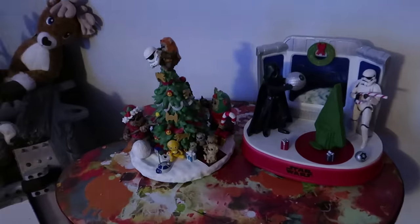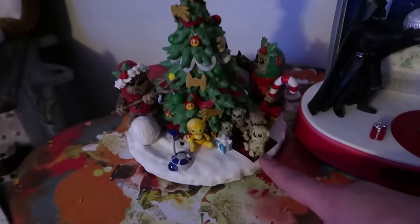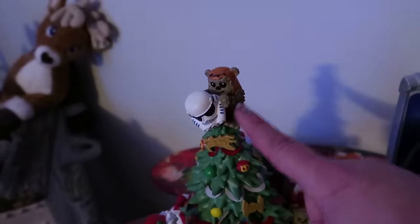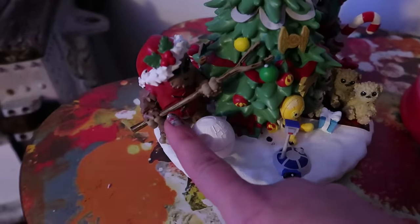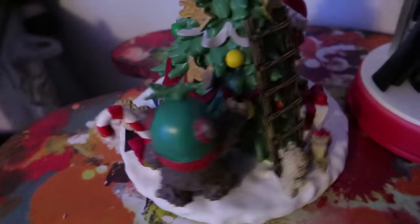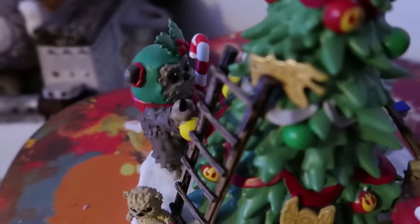There we go. And then over here, I have a couple Christmas statues. Here we have the Ewok village. You can see the little baby Ewoks here, little C-3PO toy, a present. We have Wicket on top with the Stormtrooper helmet. And we have a bigger Ewok. I don't know this Ewok by name, but hanging some stuff up, a little Death Star. And there's these little baby Ewoks down here. Look how cute. And this Ewok is hanging up an ornament here.